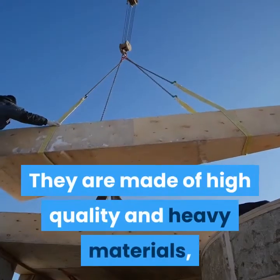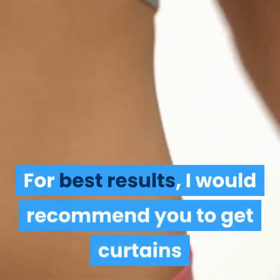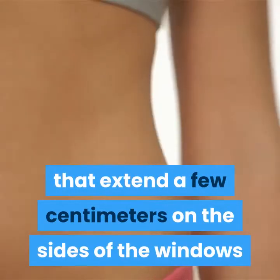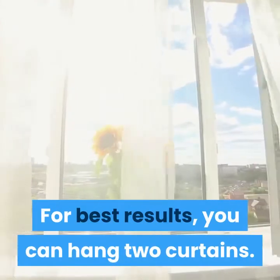It's important to note that these are not your ordinary curtains. They are made of high quality and heavy materials, and it's for this reason they can block out the noise. For best results, I would recommend you get curtains that extend a few centimeters on the sides of the windows and stretch all the way to the floor. For best results, you can hang 2 curtains.